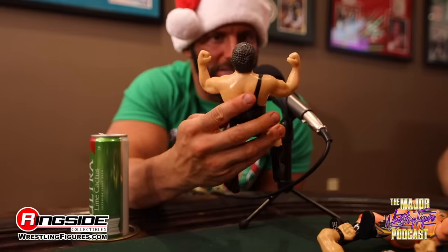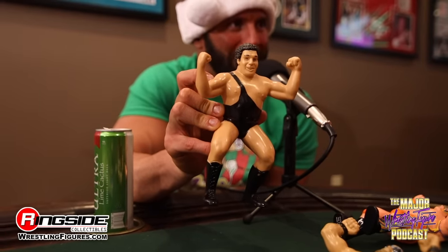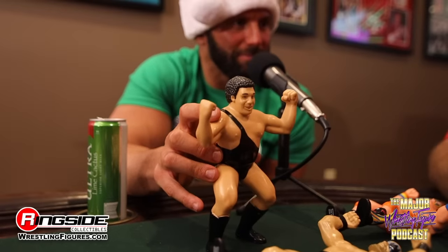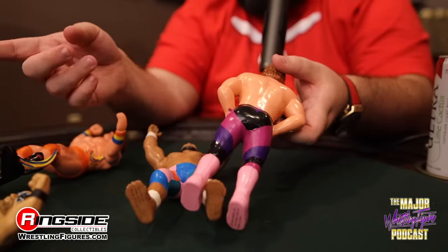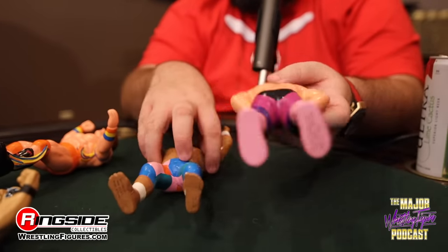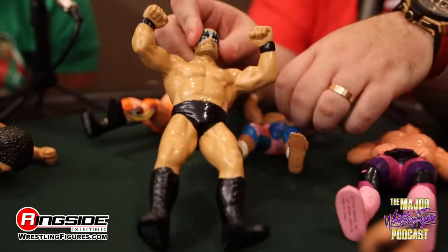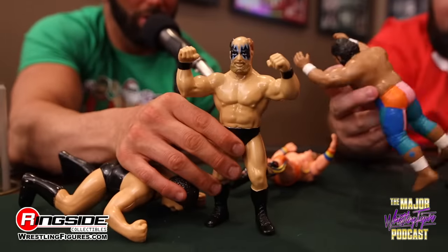Cool. Easily customized. Even the paint job by Grand Toys is not too perfect. Conrad's pointing out a lot of imperfections on all these. Yeah, the paint here on Ravishing Rick Rude, and definitely the paint there. It's just a little sloppy. On the Warlord too. Like we said, Grand Toys just swooped in for the final not even year. These were already in the works, I guess, and they got them out.